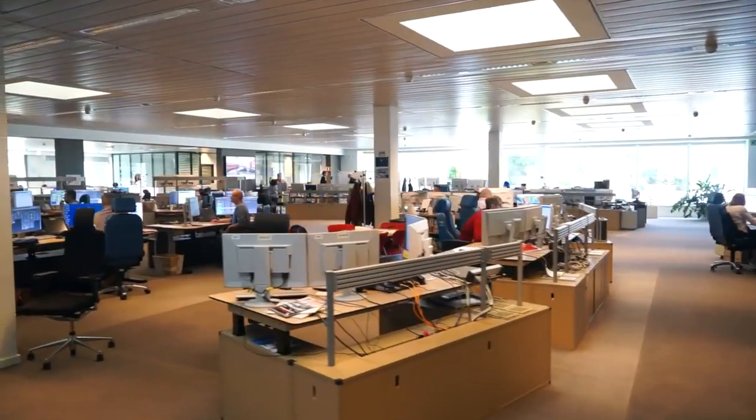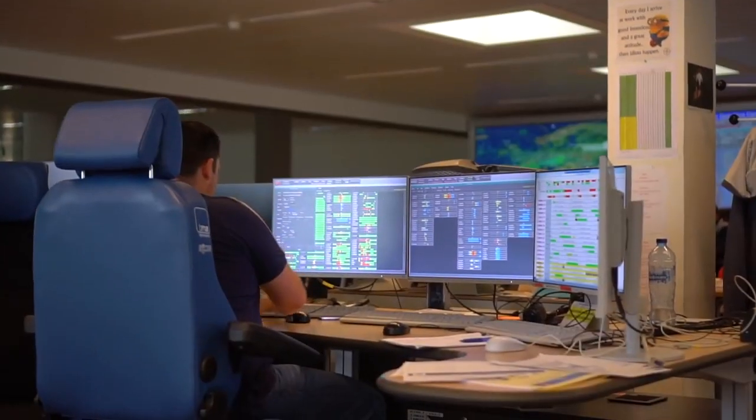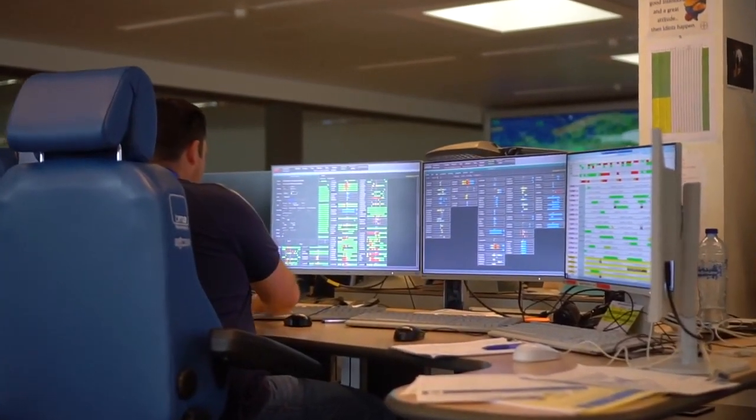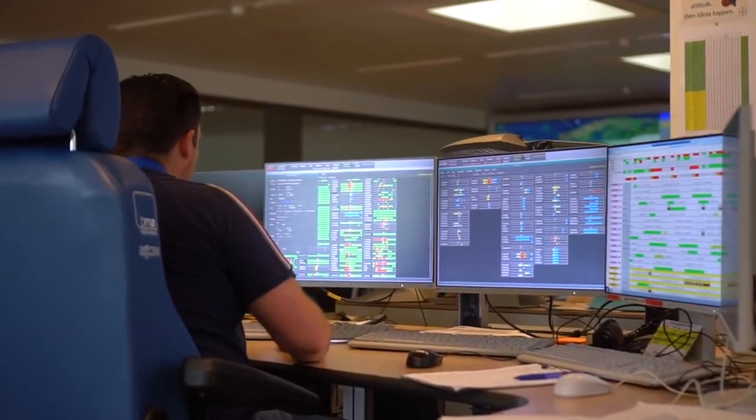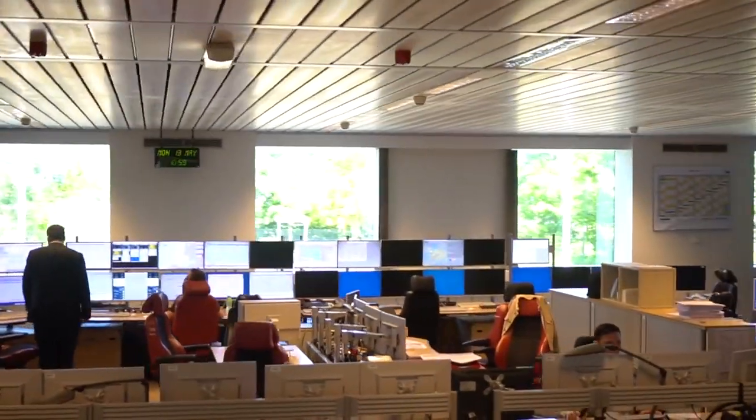So here you see that's our operational room. The scope is to provide services to 43 air navigation service providers, to provide services to more than 500 airports, and to provide services to more than 1,000 airlines over the network. One corner of this room is devoted to checking those flight plans that airlines send in.